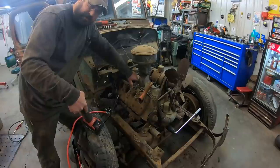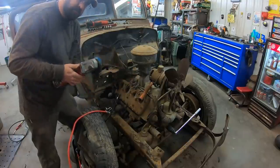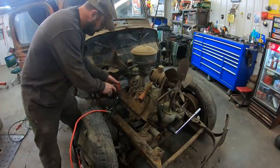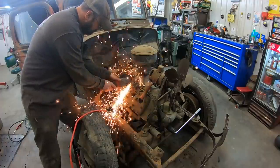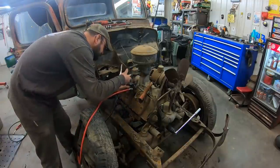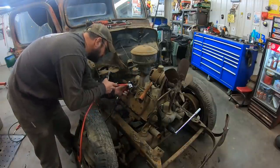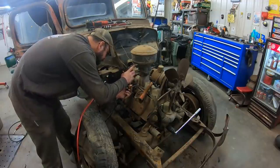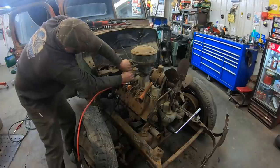Most effective way to get rid of these old band clamps? The old death wheel. Always wear your safety glasses. Get the old locking pliers up here. Is that going to be in the way? Probably. Come on!